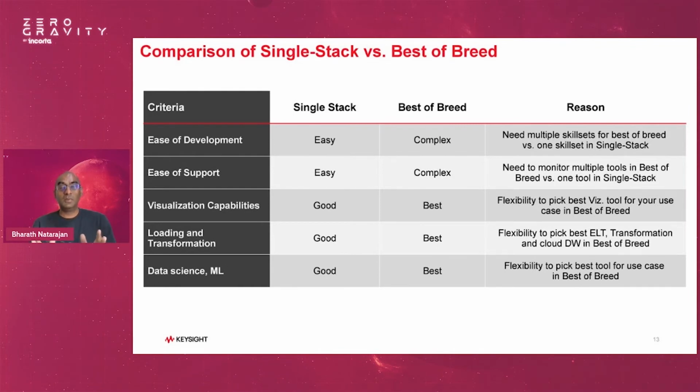So when you're doing complex operational reporting from enterprise sources, I would say the single stack is best. Best of breed is pretty complex because you need to monitor multiple tools. Visualization capabilities wise, single stack is good. Whatever the tool provides, you can use. Whereas with best of breed you can pick what you want out of the market, which is best for your use case. For loading and transformation, you will be using the capabilities of the single stack.